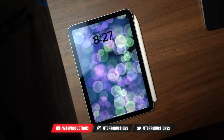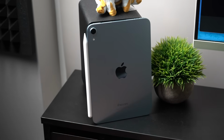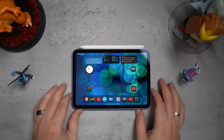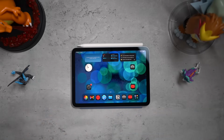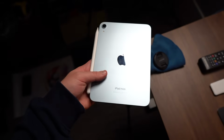Now, the chipset, the A17 Pro, in the past week has been phenomenal. I mean, it's tackled everything I've thrown at it with ease. I've mainly been watching YouTube videos. Now, Final Cut Pro is available on the iPad mini, so if this is going to be your editing machine, then there you go, you have Final Cut Pro now. There was LumaFusion, there still is, but now if you want to switch over to Final Cut Pro, you have that. I've yet to try it in the past week.